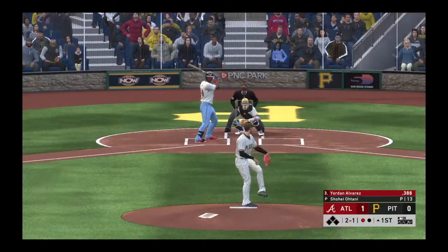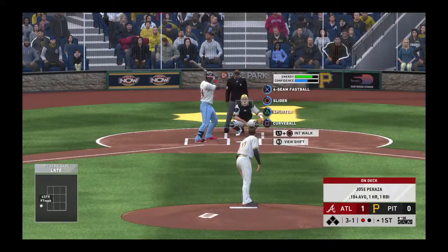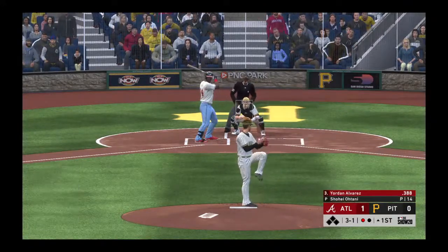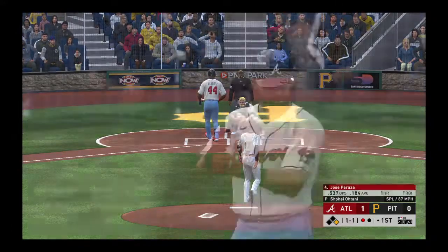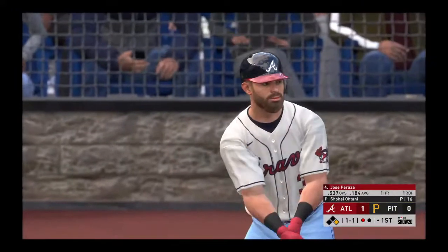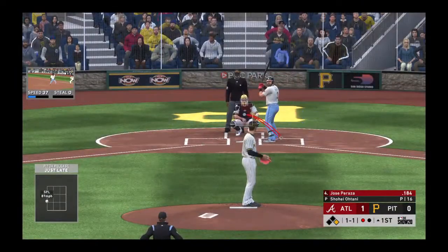Into the box now, Yordan Alvarez. 3 balls and a strike to the Braves left fielder. We all know this guy is a great hitter. In a 3-1 count, this is just what he's looking for. He loves to hit when the count's in his favor like this. So a runner on first with 1 out now.